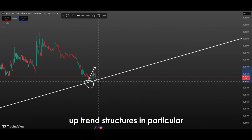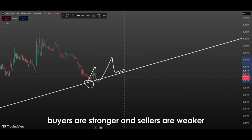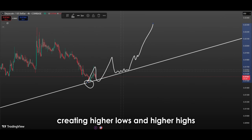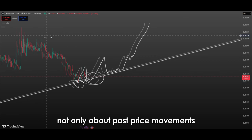Uptrend structures, in particular, are also very important from a market psychology point of view, because in such trends, buyers are stronger and sellers are weaker. This causes the price to rebound on each pullback, creating higher lows and higher highs, which is a positive signal in technical analysis.